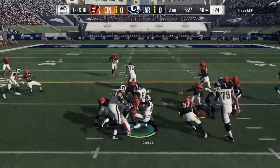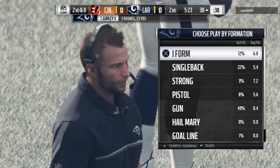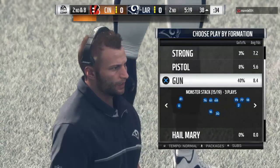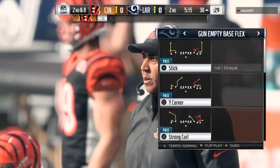On first down, it's Gurley. And he only manages a couple here down to about the 38-yard line. Well, he was looking for some running room, and there wasn't a whole lot of it there on that play. I think he was lucky to get a couple yards out of it, because those defenders, they were rallying to the football pretty quickly.